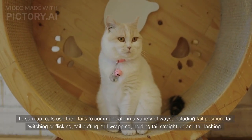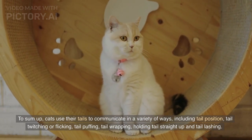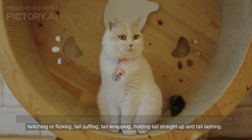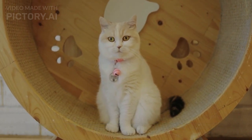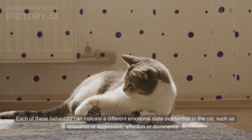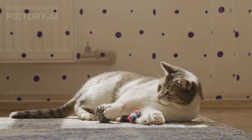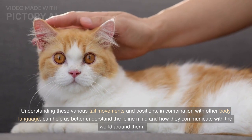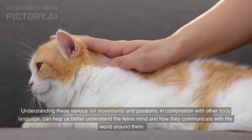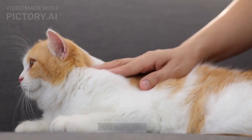In conclusion, cats use their tails to communicate in a variety of ways, including tail position, tail twitching or flicking, tail puffing, tail wrapping, holding tail straight up and tail lashing. Each of these behaviors can indicate a different emotional state or intention in the cat, such as relaxation or aggression, affection or dominance. Understanding these various tail movements and positions, in combination with other body language, can help us better understand the feline mind and how they communicate with the world around them.